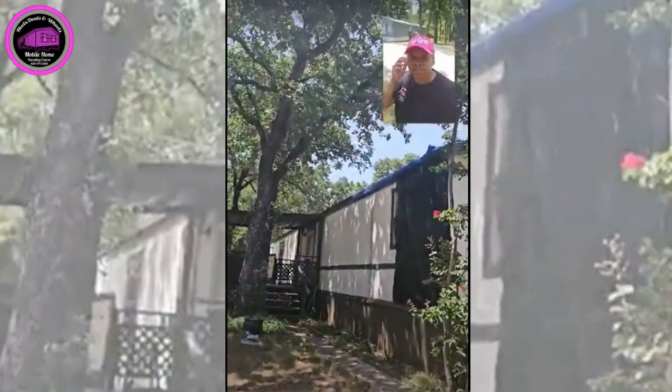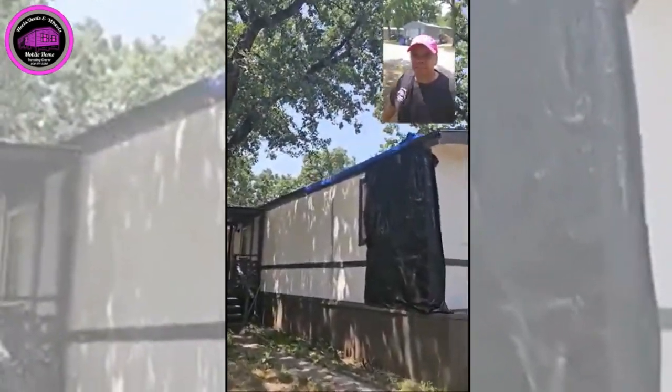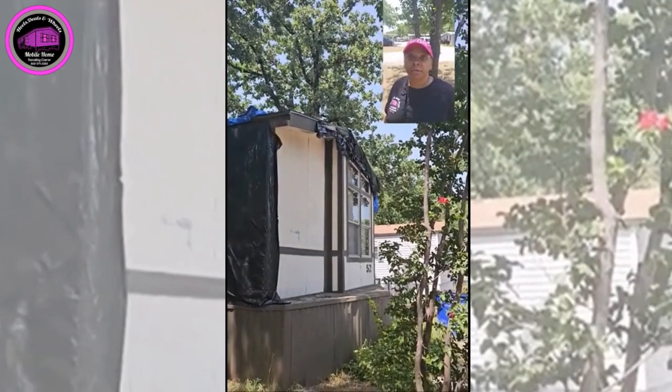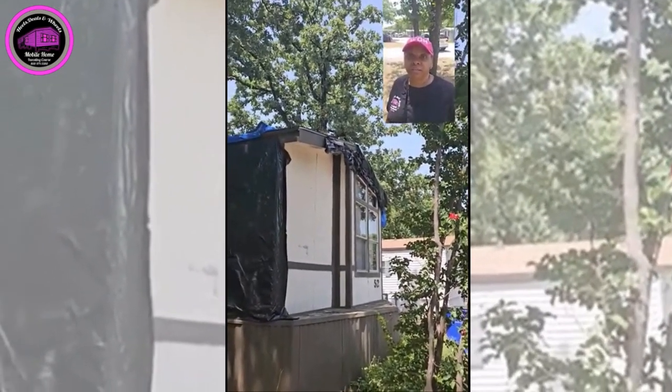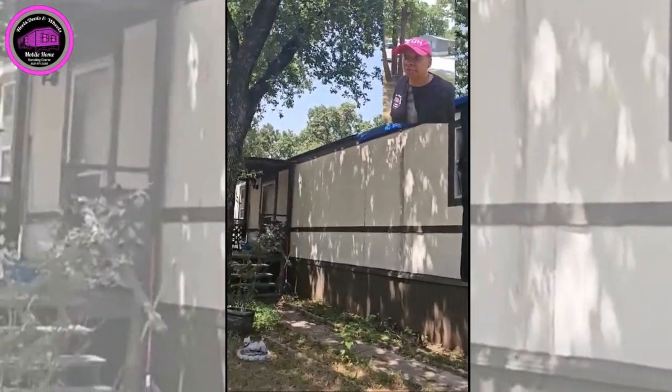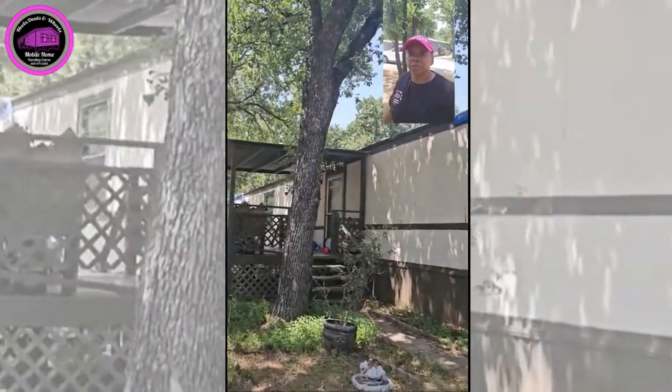Okay guys, we're standing outside of a property that these people have been calling my brother about. As you can see, it has some serious roof issues. However, Section 8 is really booming out in this area.